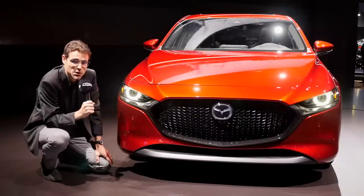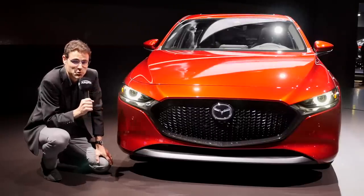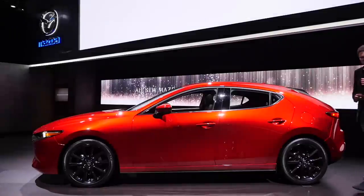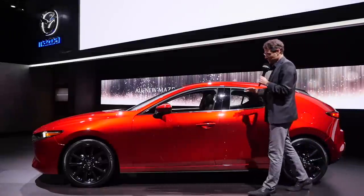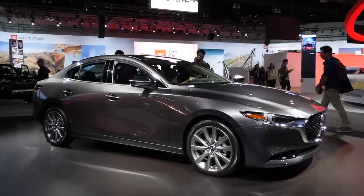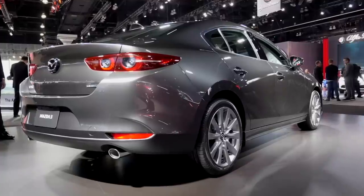And again, this is no special sport design line. And I think it's also one of the key elements here of the all-new Mazda 3. 4 meters 45, or 14 foot 6, is the total length, and it hasn't really changed if you think about the predecessor. It's a little bit different with the sedan, we will soon show you that. Let's stick with the hatch first.